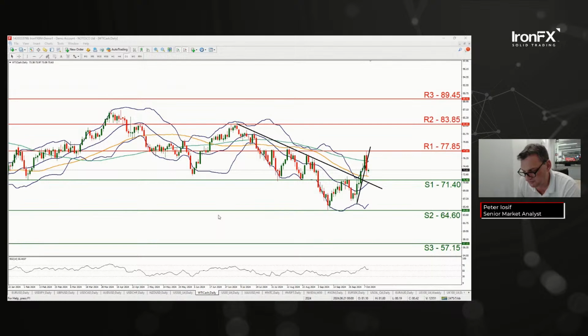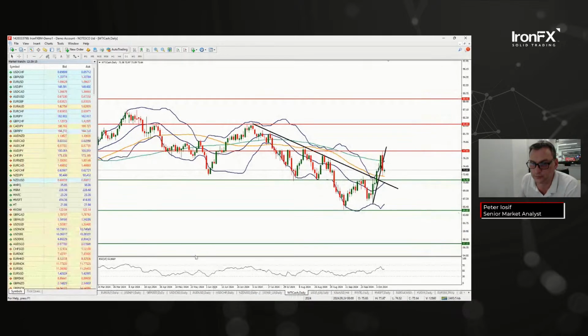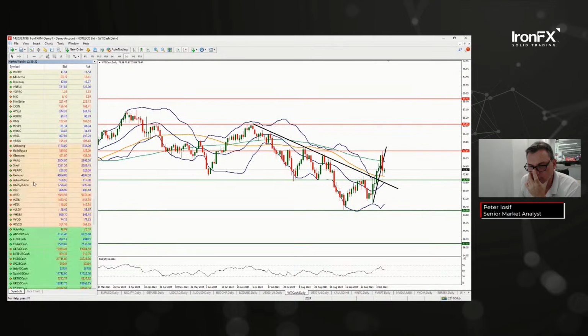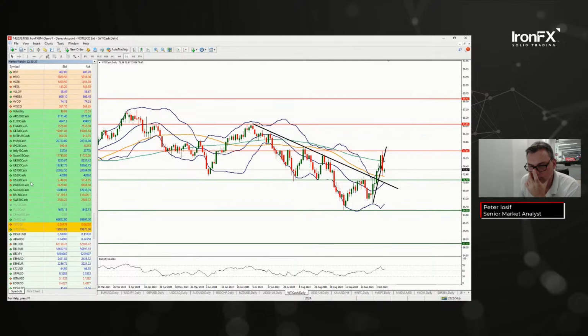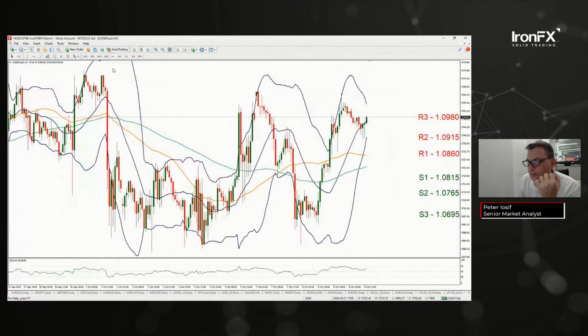Last but not least, we still have time for a quick peek at S&P 500, and I'm highlighting this because, let's have a look at Dow Jones. Okay, definitely have to find it and upload it again. Now this is S&P 500. There you go. Daily chart.